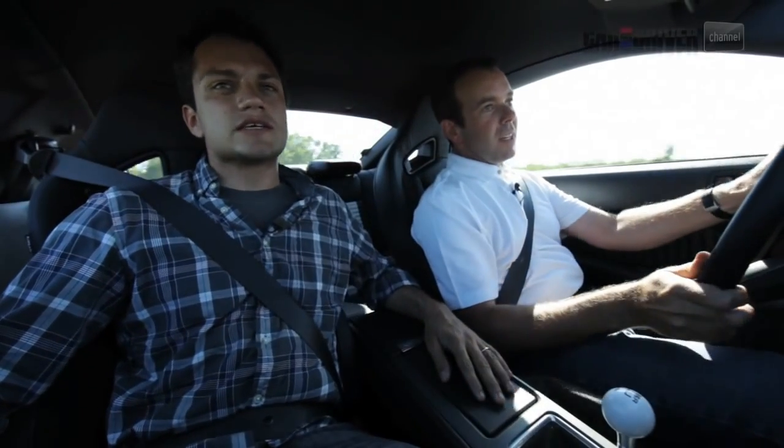This is a Shelby. What did Carroll like about cars like this? You knew the guy. Yeah. What did he like about stuff like this? Power. Listen to that.